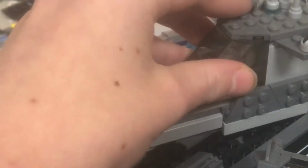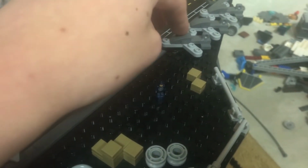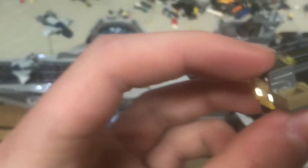And then you have 2 shield agents inside the control tower, which you can take the windscreen off. And you can take this set off the stand. I'm not going to do that because I don't want to break it. You have these boxes, which I think is awesome. You get 2 of these planes, and then 2 of these forklifts, which I really like. This might be one of my favorite parts of the set. These forklifts are just so cool.